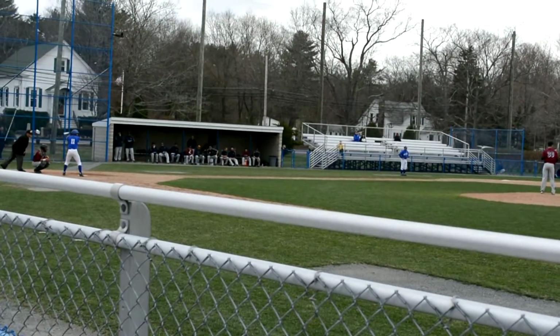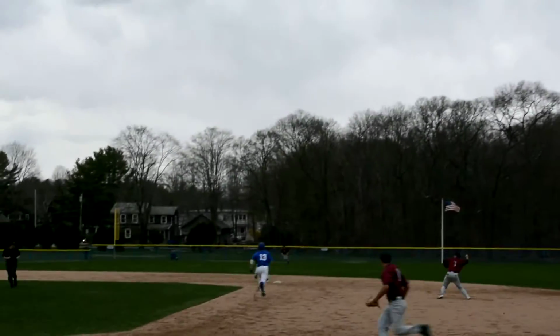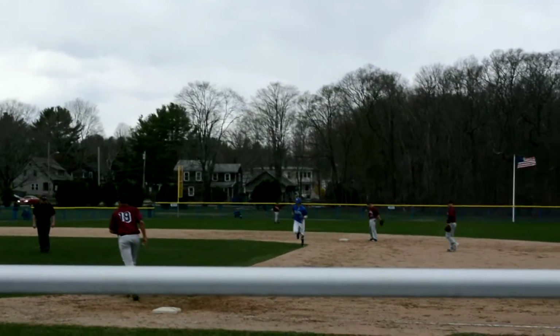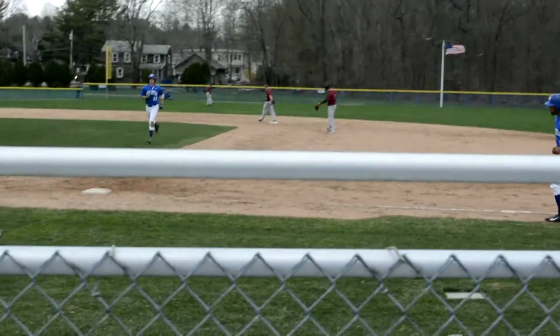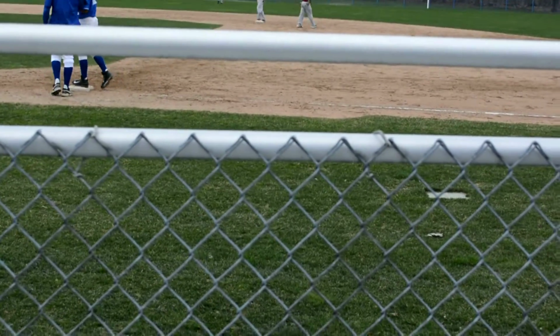Okay, set. The 0-1 pitch. Ground ball. Good base hit by Matthew.